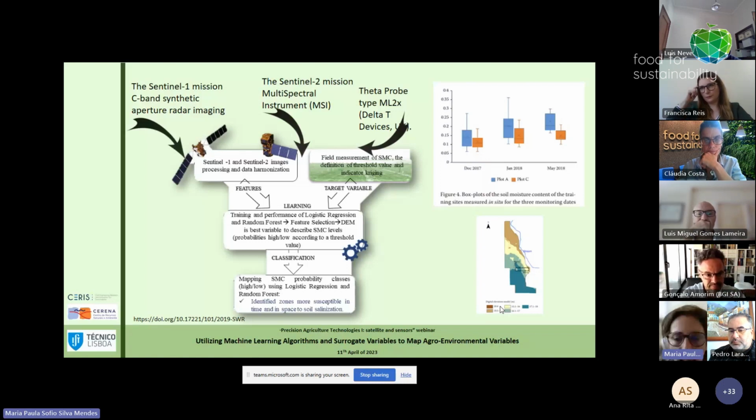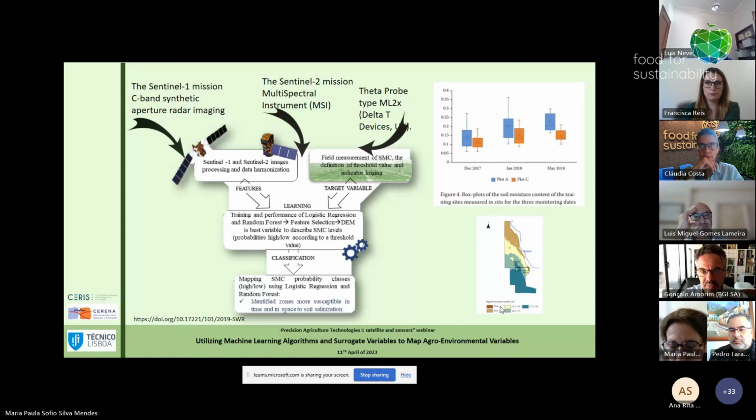And the reason to define it as topsoil is because radar can only capture the moisture of the soil at 5 centimeters, okay? So when we went to the field and used the Theta probe, we just measured the 5 centimeter moisture content of the soil, okay? So we used as target variable the classified variable based on 14%, above or below.